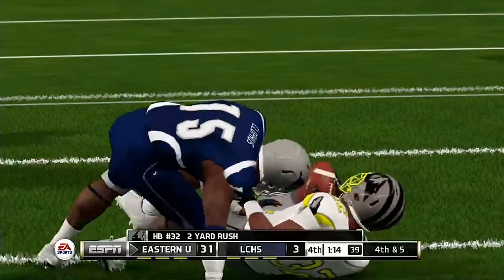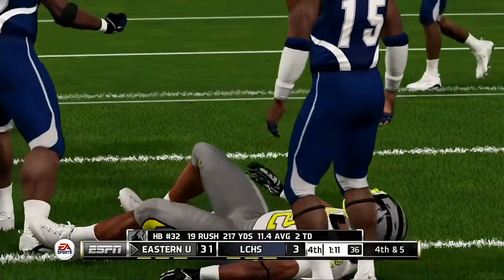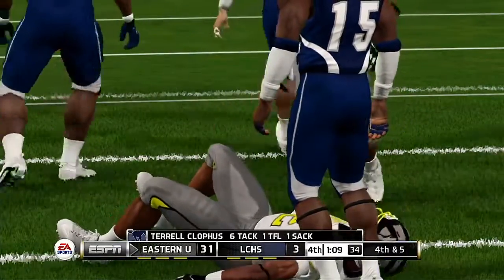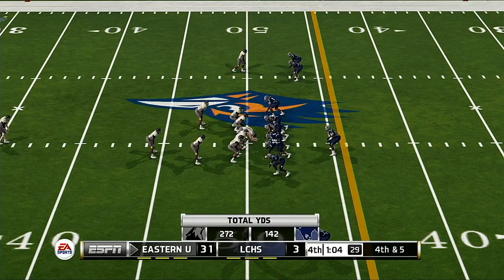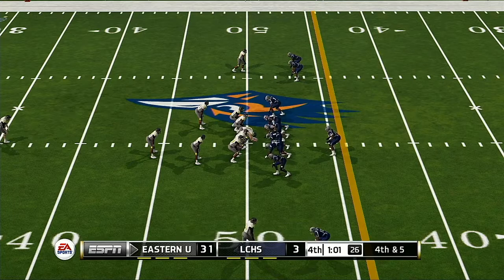Well, the stop made there late in the fourth quarter, but this game's been over almost since the beginning. I think it's time for everybody to head to the locker room. Right now, he wants to get this kick away and change field position.